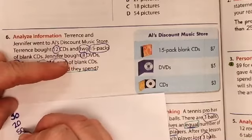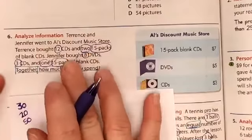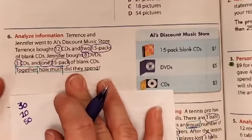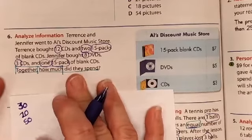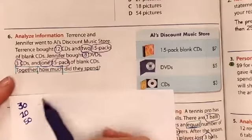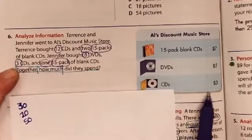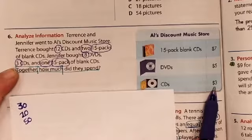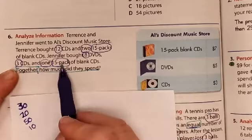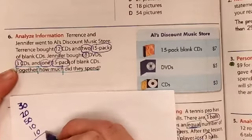I'm just using my compatible numbers to make a quick estimate because there's so many numbers here. When I get to the end of my problem, I want to make sure I'm not way off, that I didn't say they spent like $2,000 or maybe only $50. I'll know that those are not good answers. Okay, so she bought, we did this one, this one, this one. She bought 3 CDs. So CDs, 3 times 3, that's 9. That's about 10. Okay. And 1 pack of blank CDs, that's $7. I'm just going to make it 10 again to make it real easy to add up.